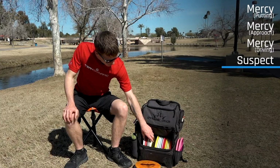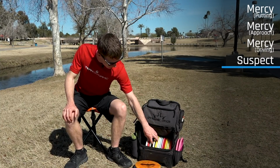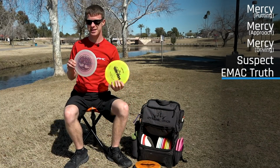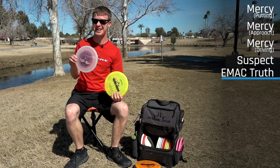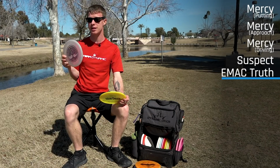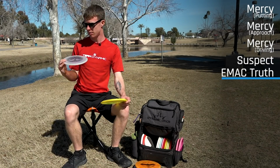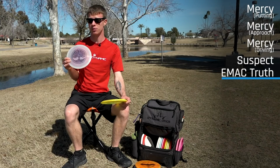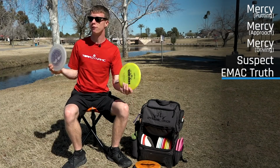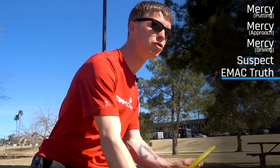And then mid-ranges. I have 2 molds of mids right now. We'll start with the PMAC. So I have my signature 2018 PMAC, or PMAC, whatever you want to call it. These ones they hold their stability. They start off some of the more overstable PMACs I've thrown, but they hold their stability really well. I can throw it really hard, and it's just going to track straight and finish hard. Or finish hard for a PMAC, so that's not that hard. It's still pretty straight. So I really like this for pretty straight shots.